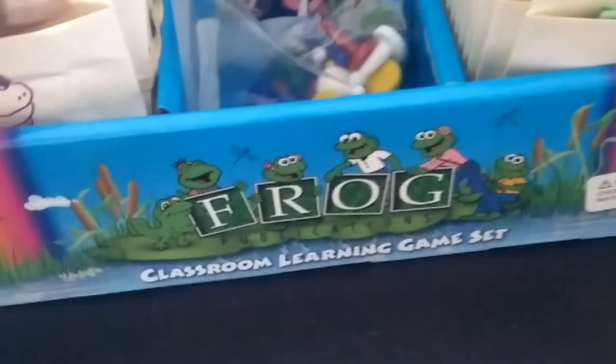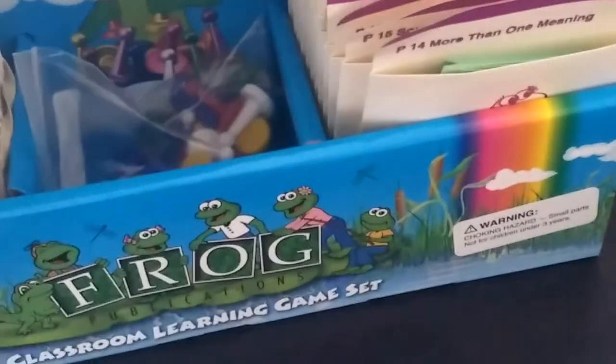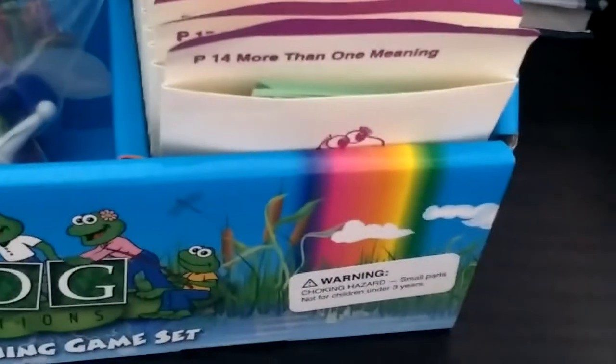Then I showed on my math video, we got this for reading. It's the Frog Classroom Learning Set. You have a variety of game boards that you can pick, so each week you can pick a certain one. You have game pieces. Then you have these different rhyming sets, animal rhymes, colors, and then Meadows, Tricky Meadows, word family, all around. It's kind of easy for my oldest, but my oldest and youngest play together, and it's been fun. We play it once a week.